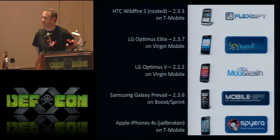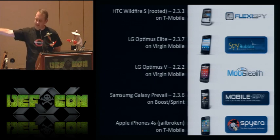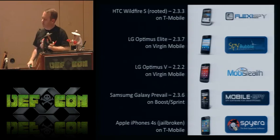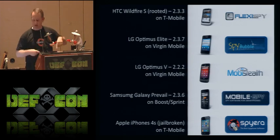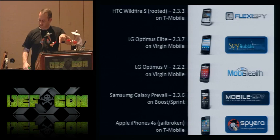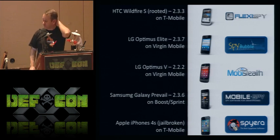We grabbed an HTC Wildfire S, an LG Optimus Elite, an LG Optimus 5, a Samsung Galaxy. No, it's not. I'm going to say 5. It says 5V, think Roman. Samsung, what? I'm Greek. I don't care if you're Greek. Can the goons remove him? Samsung Galaxy Prevail and an Apple iPhone 4S.